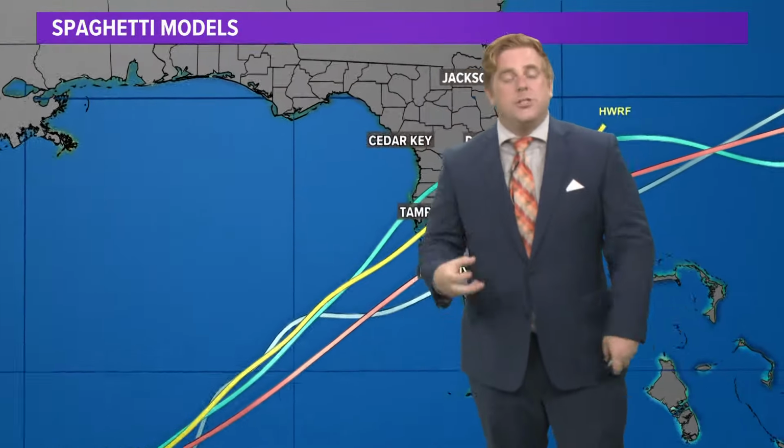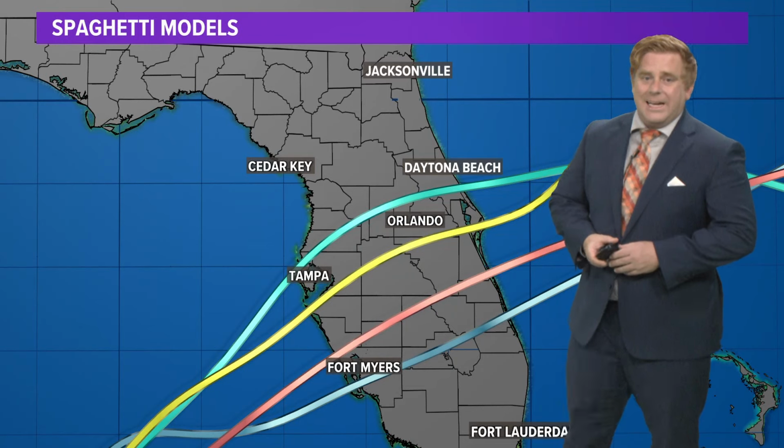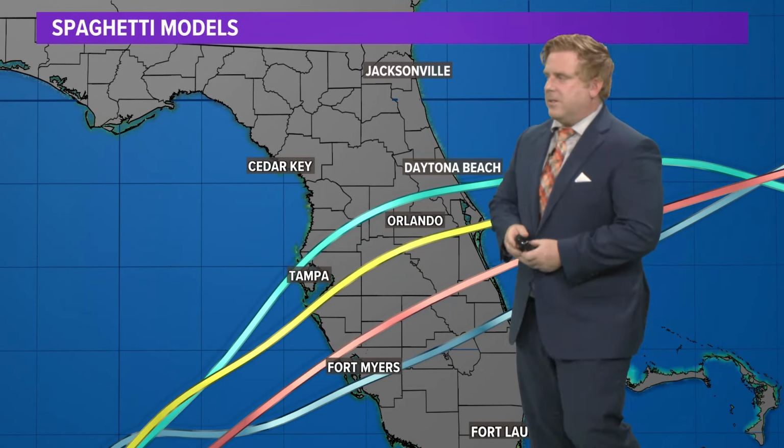We also know that this is moving over very, very warm sea surface temperatures, mid to high 80s, near 90 in some spots in the southwest Gulf of Mexico. Every degree warmer is that much more energy to allow the storm system to strengthen. So this becoming a major hurricane at Cat 3 or more, definitely possible.